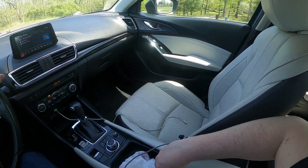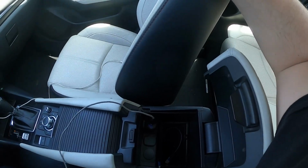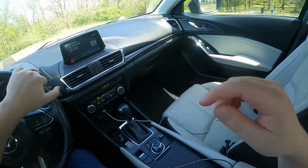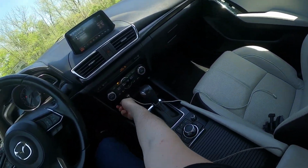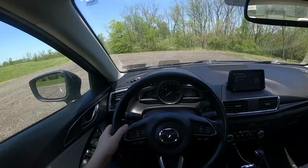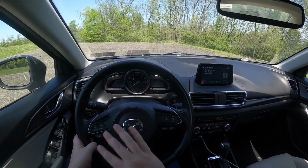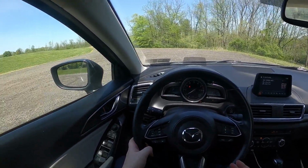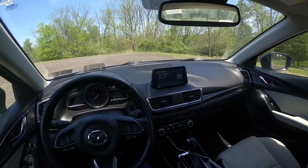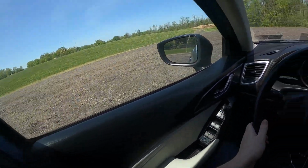You also get these cup holders. You can use this little cover. Looks very nice. And your center console is pretty tiny. Not a lot of space in there, but you do get a car charger outlet. You also get a USB and an aux right in here. You got a sunroof in the Grand Touring. Nice paddle shifters on the wheel. Adaptive cruise control, radio controls, phone controls, all that you would expect for a modern car. But I think we will get this Mazda 3 out on the road and talk about how it drives here.